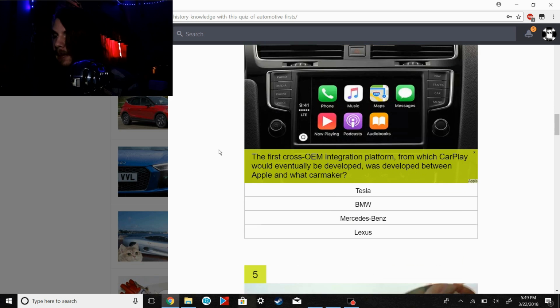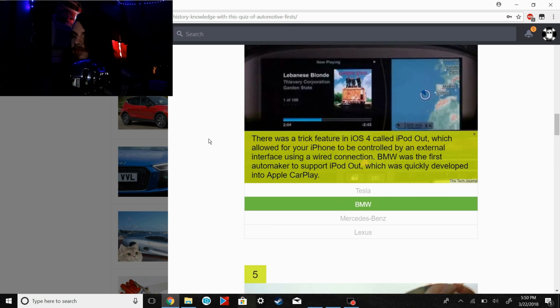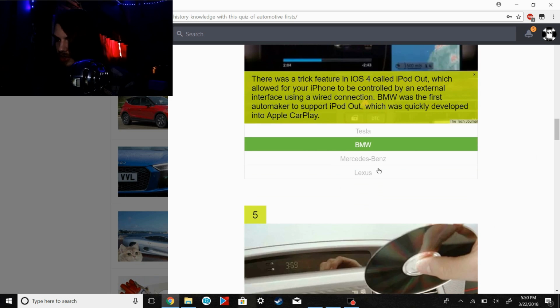I don't know everything. The first cross-OEM integration platform from which CarPlay would eventually be developed was developed between Apple and what car maker? I'm going to say BMW just because that sounds like something BMW would do. Yep. There was a feature in iOS 4 called iPod Out, which allowed for your iPhone to be controlled by an external interface using a wired connection, blah, blah, blah, BMW. So BMW had the first Apple CarPlay-style system within a production car.